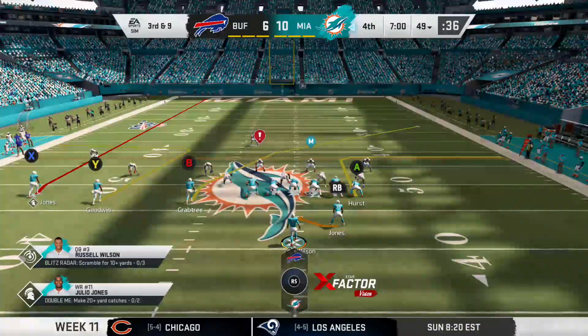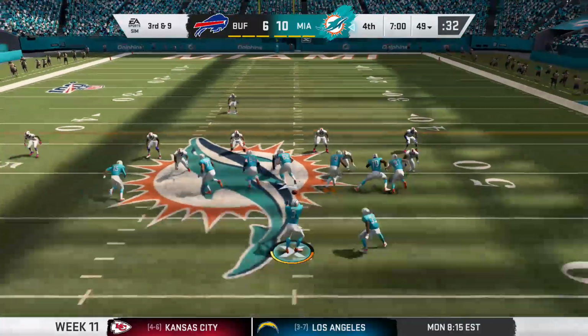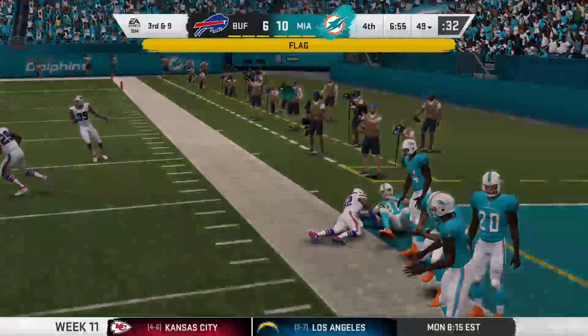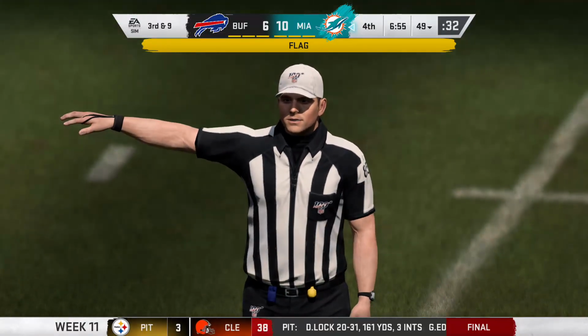The Dolphins on 3rd down. They've hit 2 for 4 thus far. This is 3rd and 9. Off the play fake. Here's Wilson. Wide open receiver complete. And he's going to be taken down here with a penalty flag on the field.